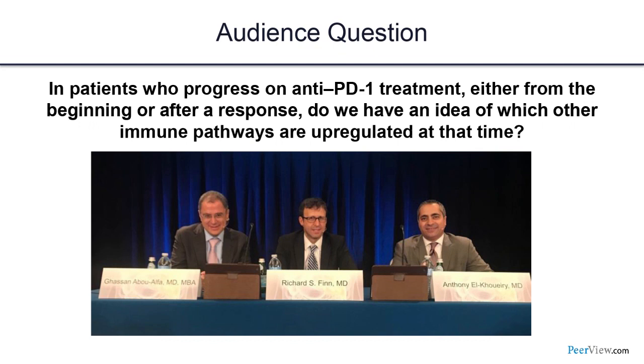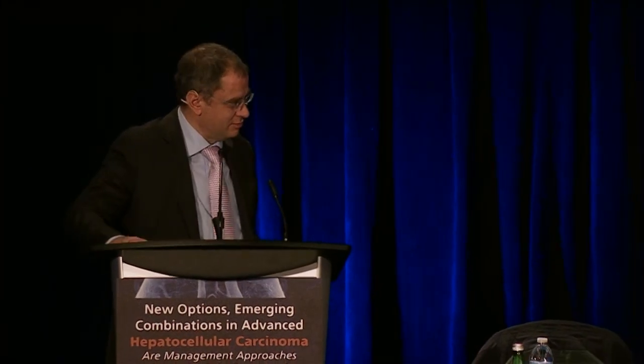So for the patient to progress on the anti-PD-1 treatment, either from the beginning or who progress after response, do we have any sense what other immune pathways would be abrogated at that time? That's a great question. And this is where a lot of the scientific focus is nowadays. In HCC, I think we're starting to scratch the surface to understand pathways of resistance to immune agents. But if you look at other immune treated tumors, certainly pathways like LAG3, TIM3 are emerging as important pathways to target after progression on anti-PD-1 therapy.